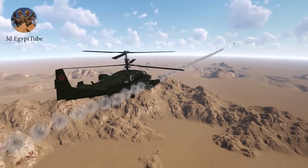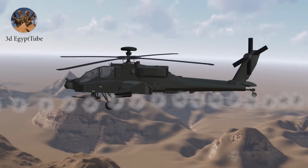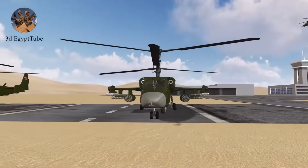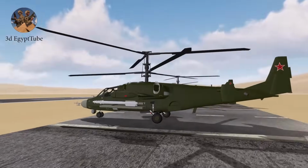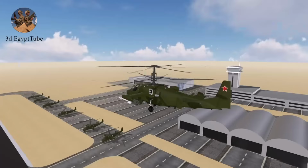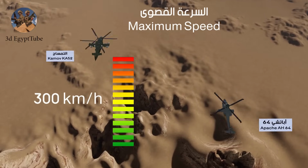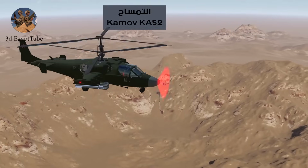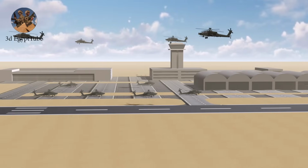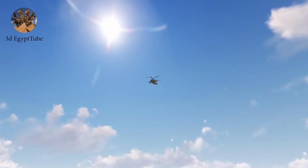What if two of the world's deadliest attack helicopters faced off in a real battlefield? The Russian KA-52 Alligator versus the American AH-64 Apache. Who would win? Before we dive into a hypothetical dogfight, let's break down the unique strengths and weaknesses of each helicopter to see which one truly dominates the skies.